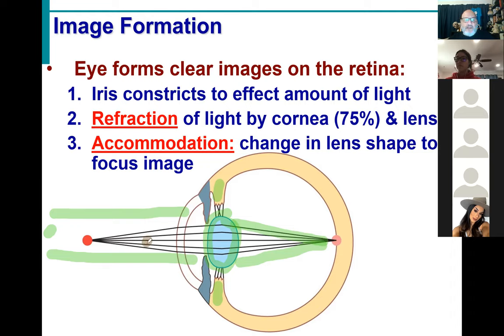However, if you're looking at something up close, the light is very bent coming into the eye, and so we have to curve it even more to bring it back into focus. And so this ability to change the shape of this rubber ball is accommodation, and it allows you to look up close and read a book and look off in the distance and see someone playing ball.